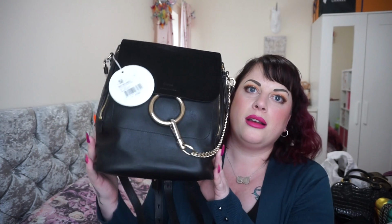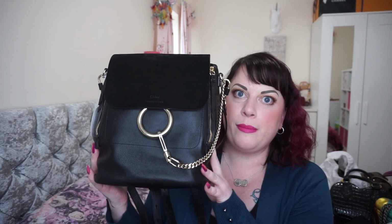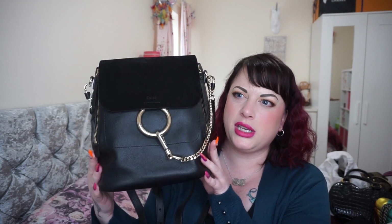This is my only Chloe bag, and I've never done an unboxing on this. It's on my list to do, so I can go over it in a bit more detail. And because I've not done an unboxing, I've not used this yet, which is crazy. But yeah, this is my Chloe Faye backpack in the bigger size. There's a small one which I think is the mini, and this one's the small.